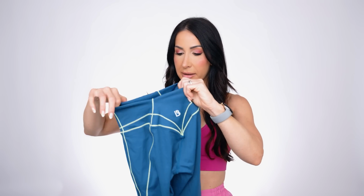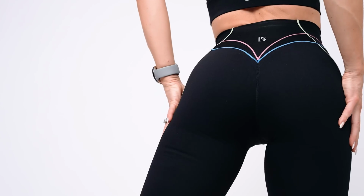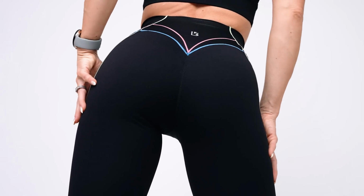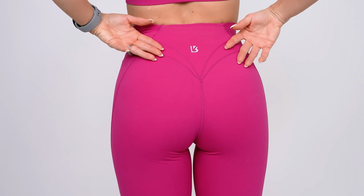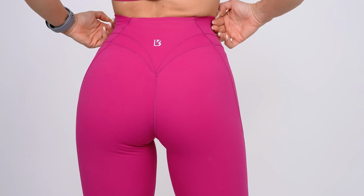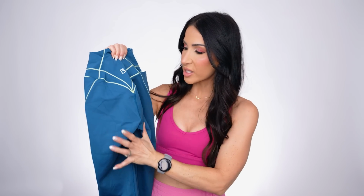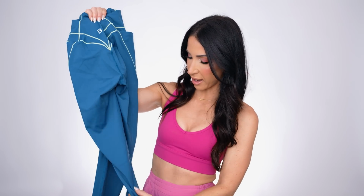And then on the back side, it's almost like a micro Legacy, the way they do the seam over the glutes. I do feel like many running leggings just don't flatter the glutes or don't have nice seams and just are boring and basic. So I love that these have that pop of fun and give that nice glute contour over the backside.